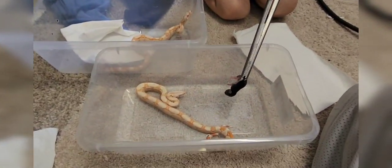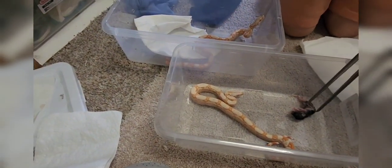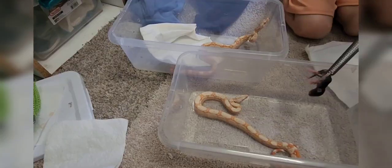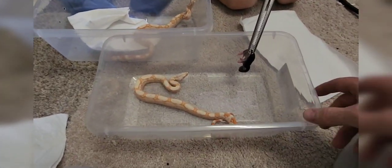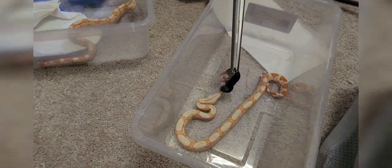Oh, you're gonna do this one first? No, you don't drop it. Don't drop it until they get it. Go ahead, take it. Good, put it to his face. Don't hit him in the face, just right there.